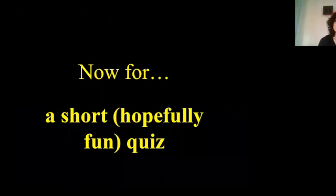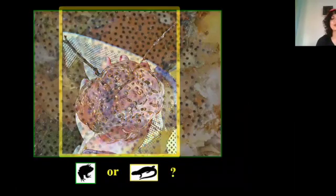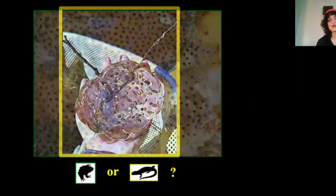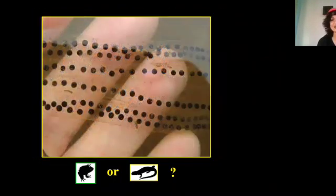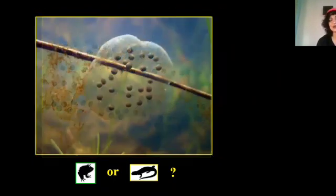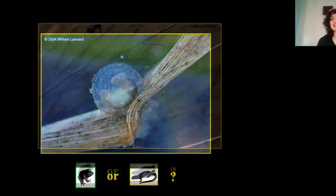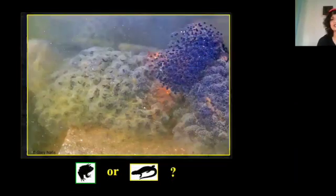Now, I'm not going to go through the quiz because this is easier to do in person. It is not as easy to do virtually, but I'll go through some of these slowly and try to guess what they are. When I say slowly, I mean not really that slowly. Like I said, the long-toed salamanders and the Pacific tree frogs get confused a lot.